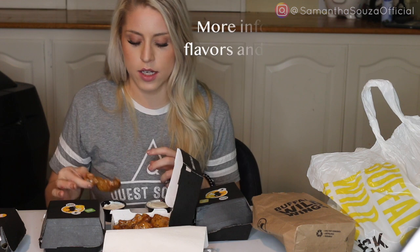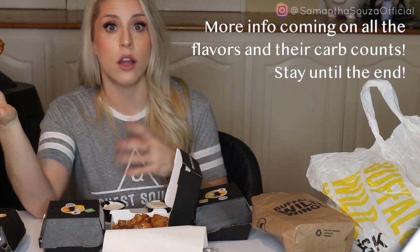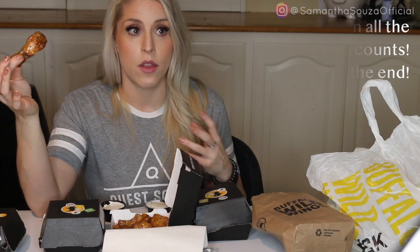If you're looking for the lowest carb options, any of the dry rubs will be fine, but you have to be really cognizant of the wet sauces. A lot of them are sugar laden, but there are a lot of keto friendly or lower carb options.